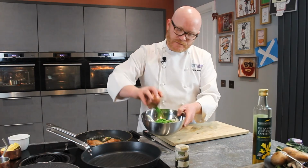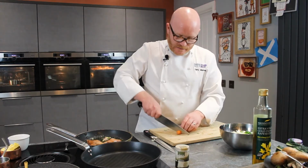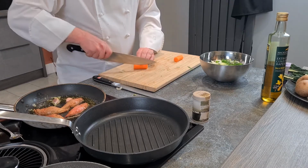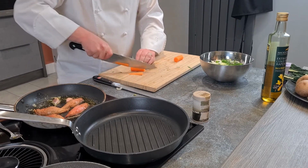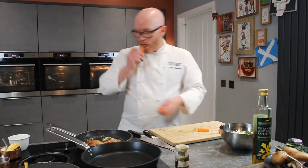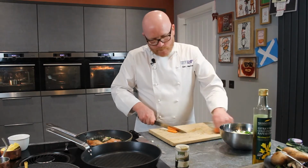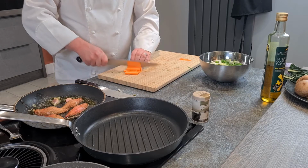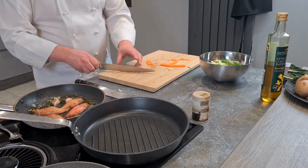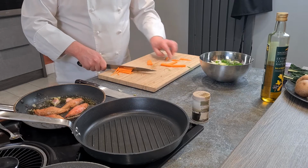Next, I'm going to add some peas, lovely, bright, vibrant peas, and then a little bit of raw carrot. So I'm going to trim three sides off each little piece of carrot, a bit for the chef, and then take some nice thin slices, and just cut that into little julienne.